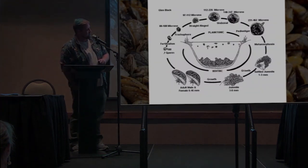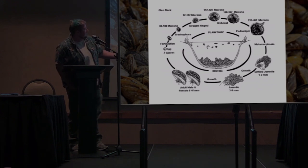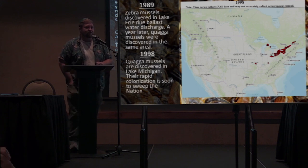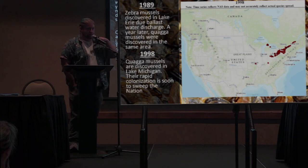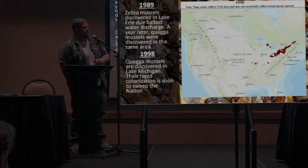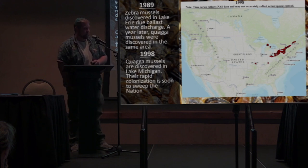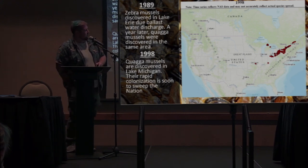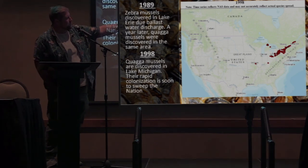And here's an example of the life cycle of the quagga and zebra mussels, from their egg cycle to veliger to juvenile all the way to adult. And so it is believed that quagga mussels were introduced into the United States by a cargo ship that came over from the Black Sea and Caspian Sea near Ukraine. And they made their way through the channels into Lake Erie and discharged their ballast water into that body of water. And a year later, in 1989, they were discovered in Lake Erie. And within 10 years, this is exactly what the map looks like of just how fast they spread throughout the Midwest and eastern regions of bodies of water. And you can kind of see they even started to make their way into the Mississippi River, most likely from boater traffic.